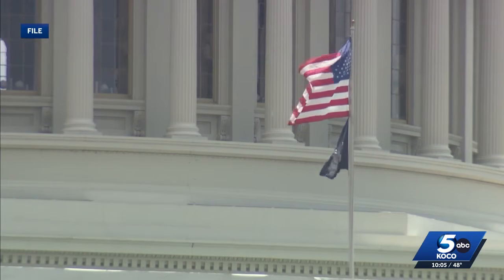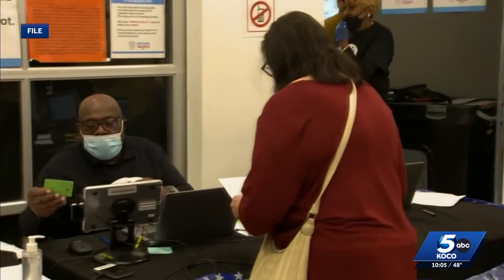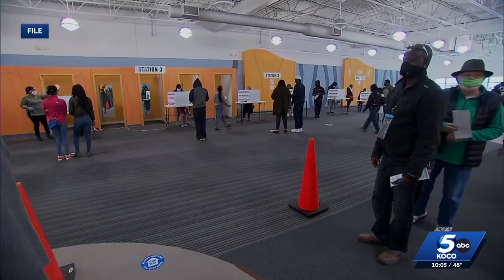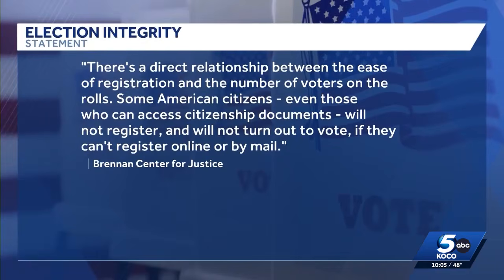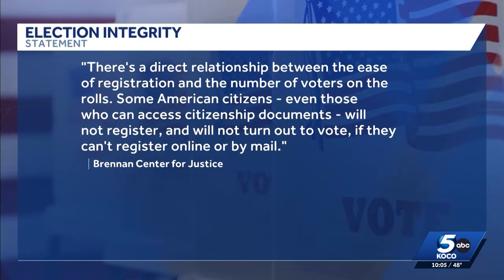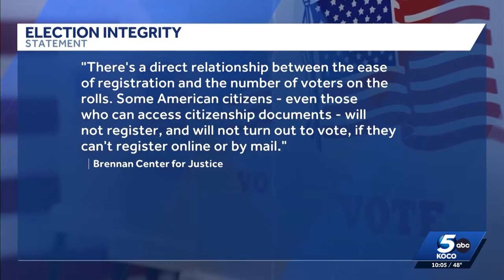However, the Brennan Center for Justice says this would lower voter numbers all around because of the bill's requirement that voters who register by mail have to present their proof of citizenship in person. And on their website, the center said in part, quote, "There's a direct relationship between the ease of registration and the number of voters on the rolls. Some American citizens, even those who can access citizenship documents, will not register and will not turn out to vote if they can't register online or by mail."